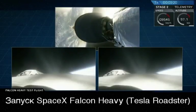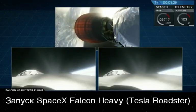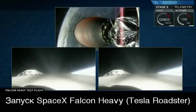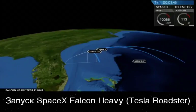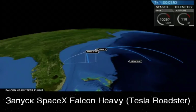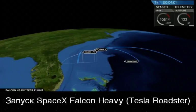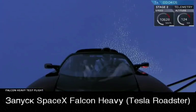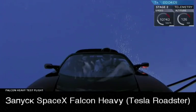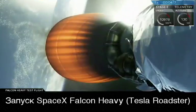Burn looks good on side boosters. Coming up on fairing separation. Center core side engines on power also look good. Booster boostback shutdown. Center core boostback shutdown.